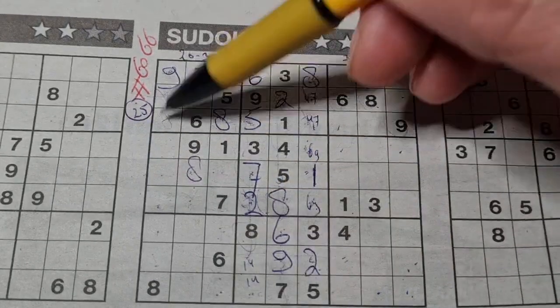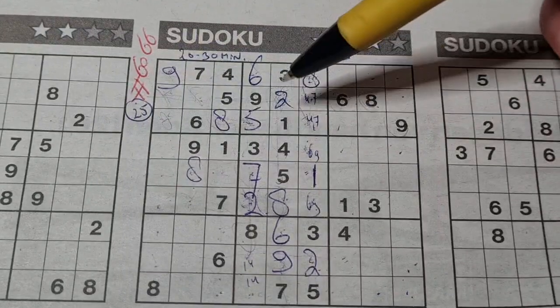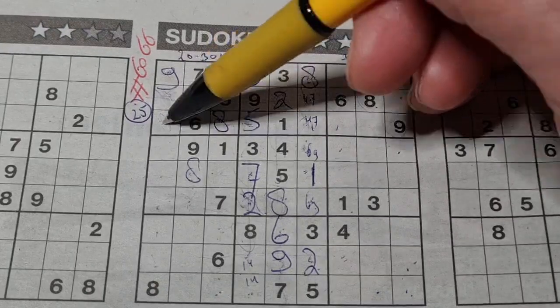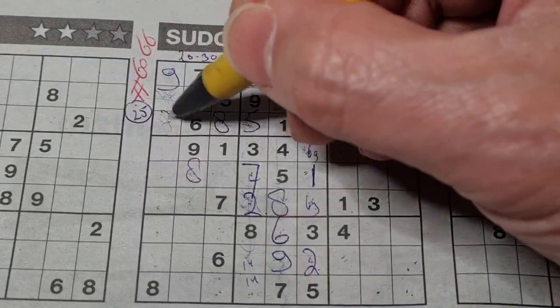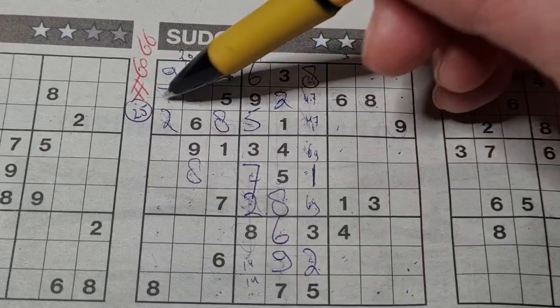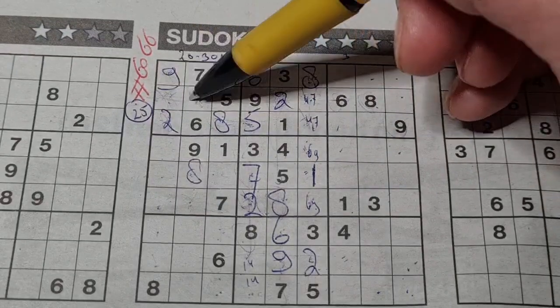Okay, 3 missing numbers in this big square. One of the missing numbers is 2. We have a 2 in the second row, so no 2 in these two boxes. So one box left for the 2 in this big square should be there. So 2 numbers left in this big square: the 1 is missing and the 3 is missing. 1 and 3, 1 and 3.